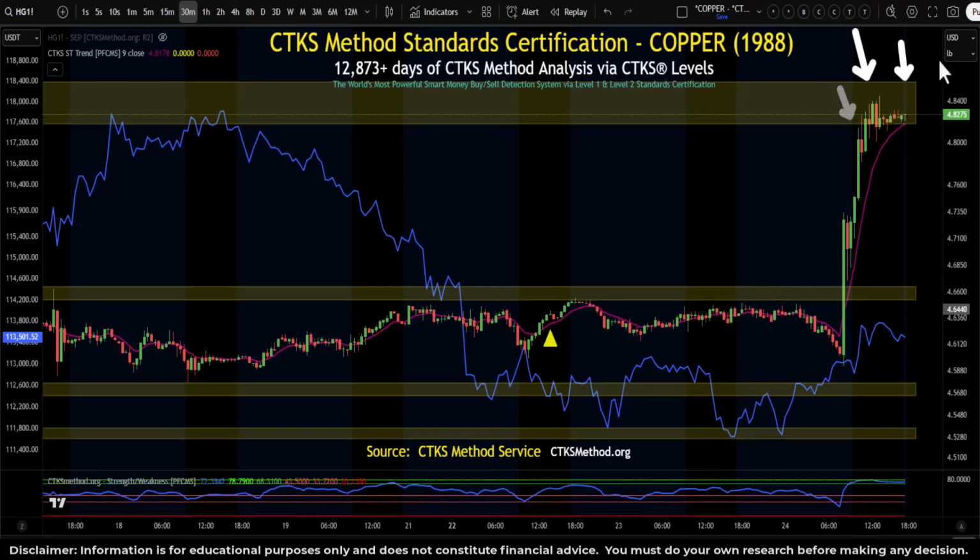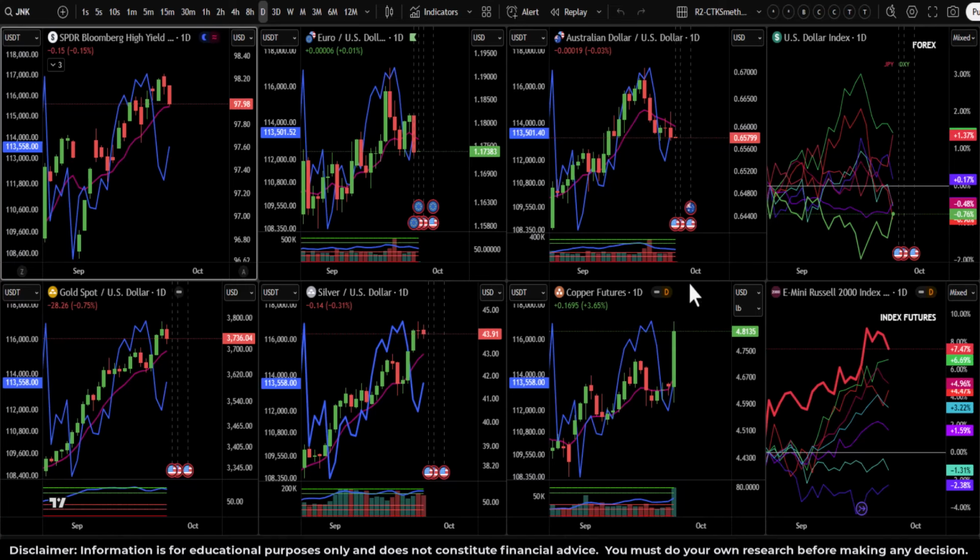this structural overhead resistance. In other words, a lot of people, news reporters, will make a big deal about copper, but ultimately it's about structure. Just like gold, a lot of people could say things about gold, but it was just coming into overhead structure. Therefore, we can watch the news and watch the structure, and the chart will always tell you the truth. The news tells you a story.